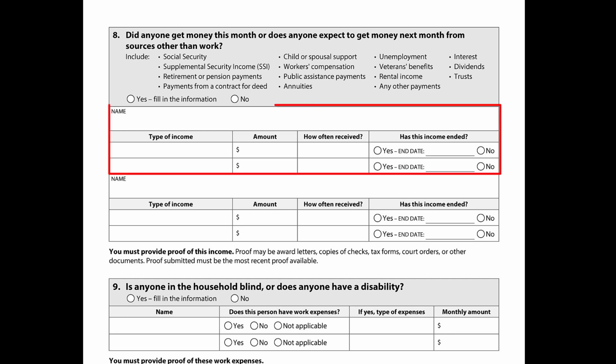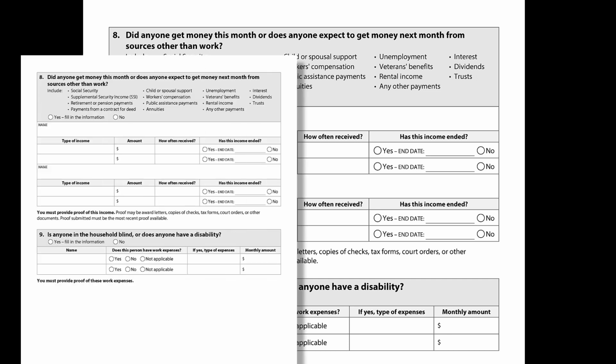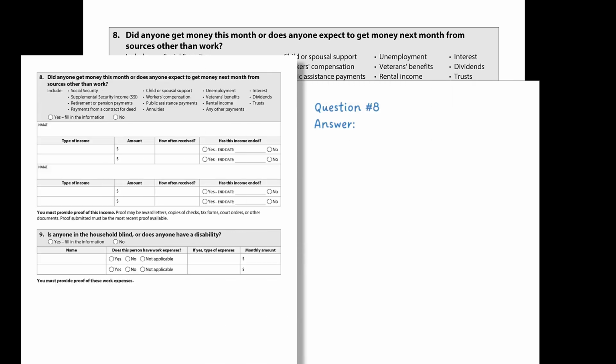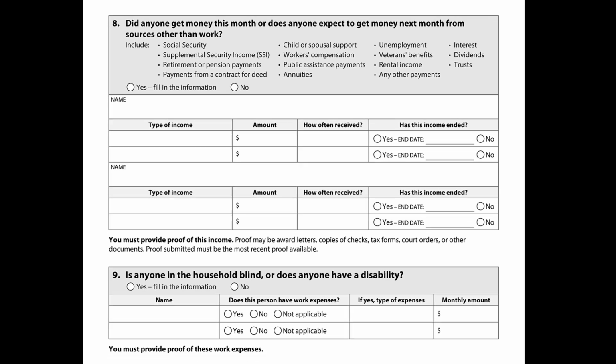Again, there is space to list this type of income for 2 household members. If you need more space to answer, make copies of the page or write the question number and answer on a separate piece of paper. Return the additional pages with the renewal form.